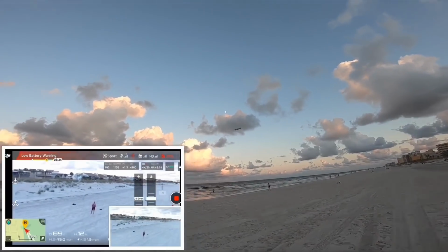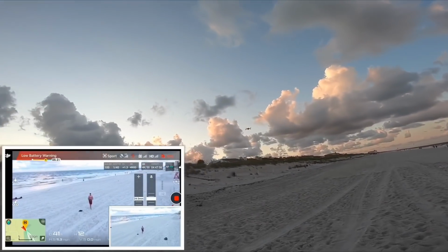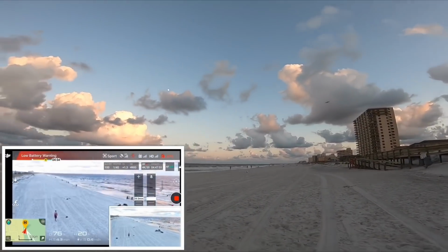Mavic! Woo! Woo! Look at that thing. Wow! In extreme wind, like butter.